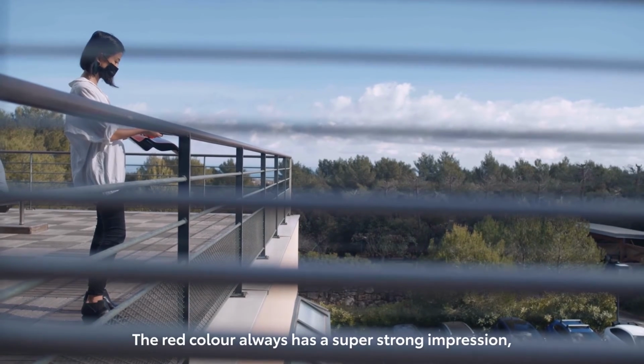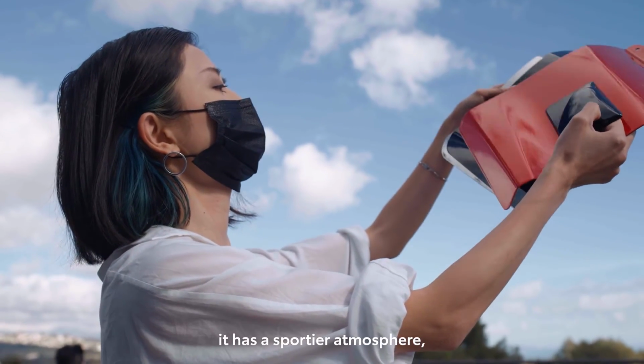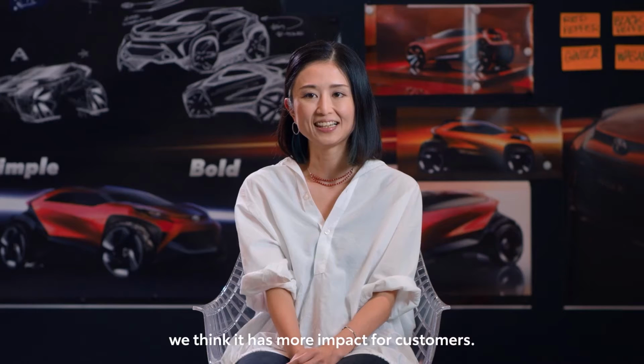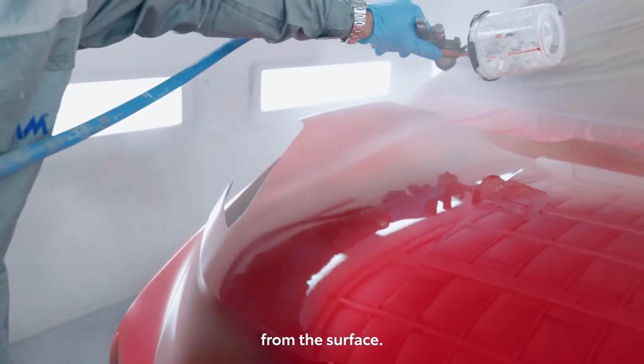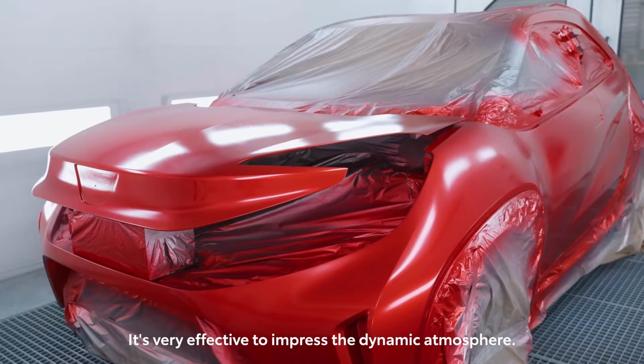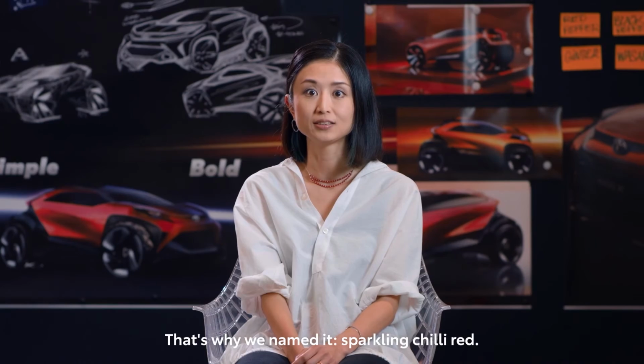The red color always has a super strong impression, has a more sporty atmosphere also, and it can be, how to say, impactful for customer research. You can see the small blue pigments from the surface. So it's really effective to enhance the dynamic atmosphere. That's why we named it sparkling chili red.